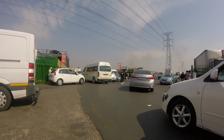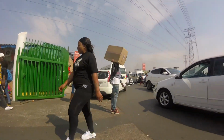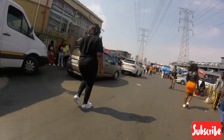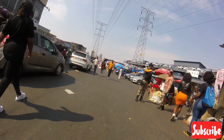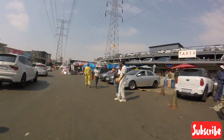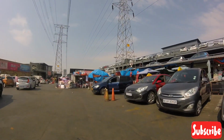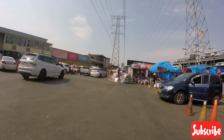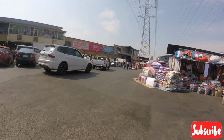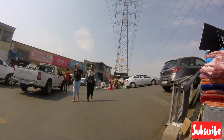As you can see, the traffic is always as hectic, like any time. So you can see this is the entrance. On the other side is one of the main entrances. As you can see, security guys are very strict. They don't want nonsense, they don't tolerate funny things. So if you're coming with nonsense, they're going to deal with you. As you can see, they've got all sorts of ammunition and gadgets for security.